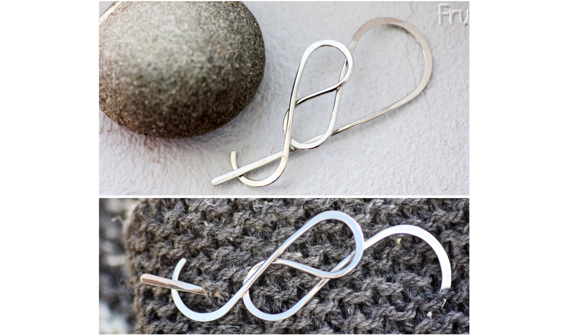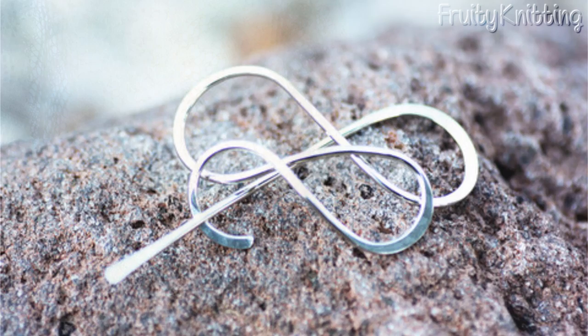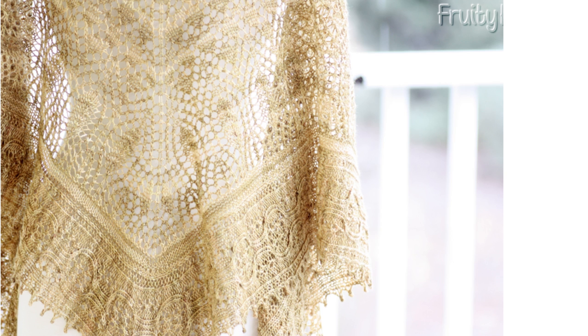So when I discovered lace knitting later in life, I needed something to kind of keep the shawls on my shoulders because I'm sort of a twitchy, fiddly kind of person. So they kept falling off my shoulders, and I designed some shawl pins, and I was showing them off to my local yarn store owner. And she said, oh, I want some for the shop. So I brought some in, and my business was kind of born that way. And then I started designing to have something to put my shawl pins on, basically.